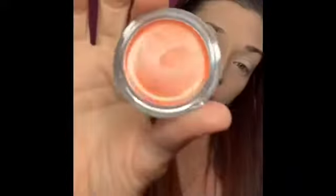Excited about this. Believe, this is the blush. It's supposed to color the concealer. That was the concealer. That's the blush. Right? And you really see the oranges with them together. But look at that pretty orange. And that's so pretty. The color is called Tropical Sunset. So I'm really excited for this.